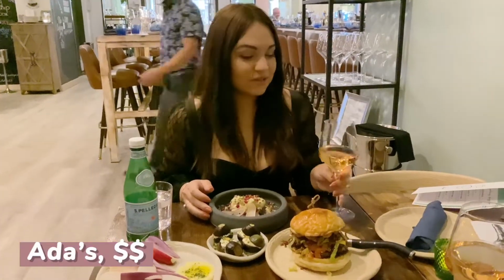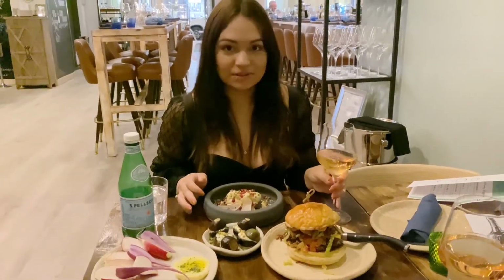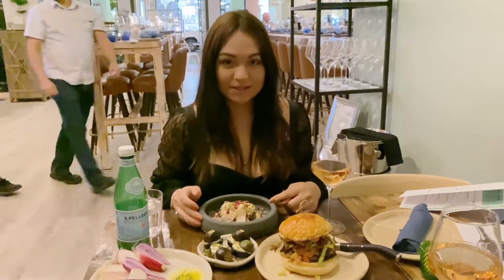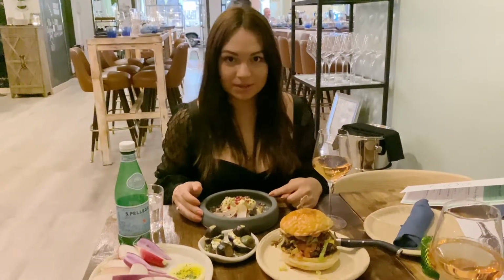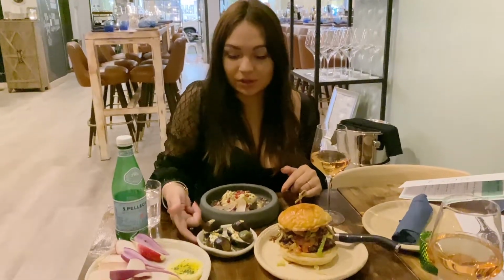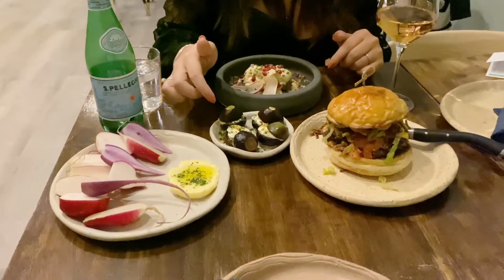So tonight we're going to start with a rosé wine from France. Absolutely loving this glass of wine. And in terms of food, we're going to start with a Mexican-inspired dish. This is a blue corn tamale, and it's stuffed with mushrooms. Over here we have their grilled figs, which are also stuffed, and they have ricotta inside.